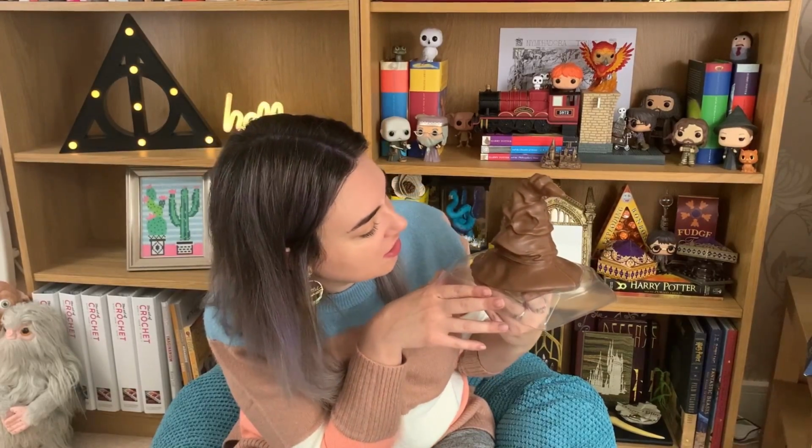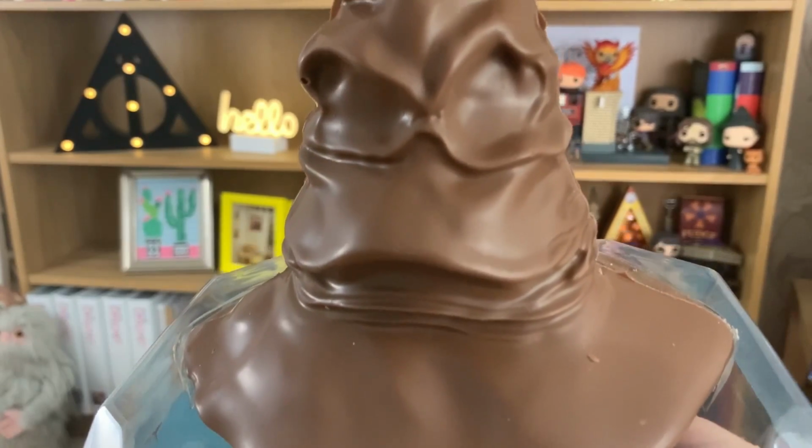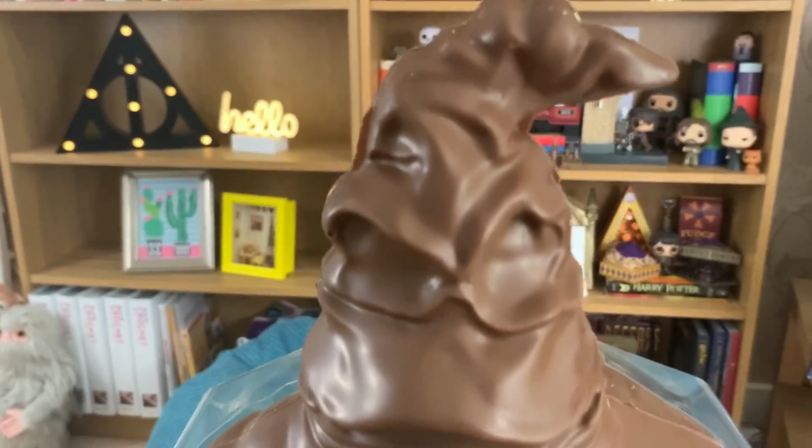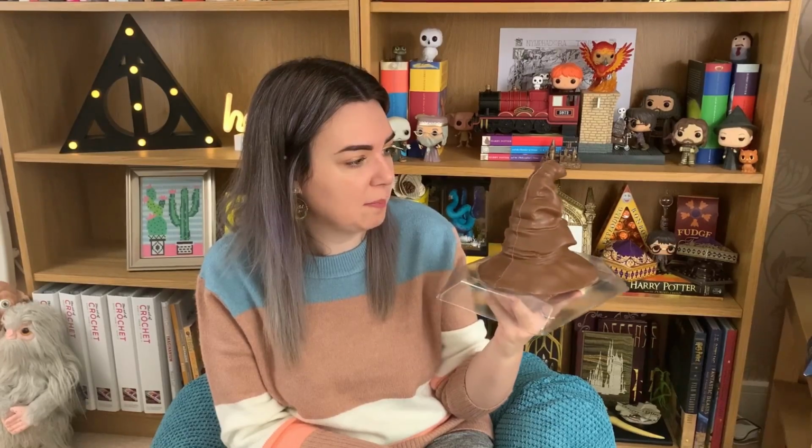How cool is this? This is really cool. The detail on it is so good. You can tell it's him straight away. It's got all of the creases and like lines that you'd expect. It's got his eyes, his grumpy looking mouth. I love it though. It smells so good. Literally smells so good. So all the detail you'd expect is there.